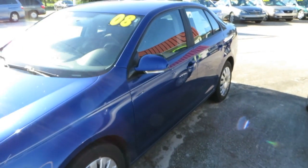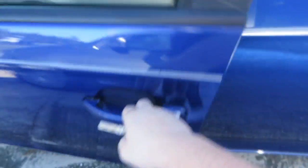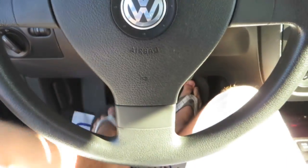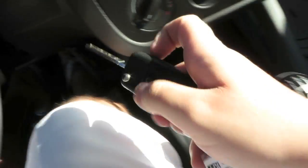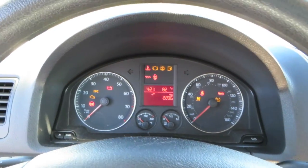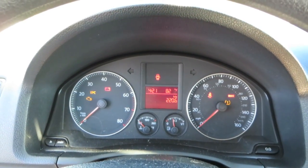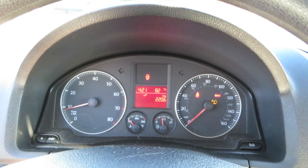Let's go ahead and start off with a 2008 Volkswagen Jetta 2.5S. It's blue exterior, black cloth interior. It said it has the 2.5 liter 5-cylinder. It's a well-known Volkswagen motor. Five-speed manual transmission. And it just has over 124,000 miles on it. And it starts up just fine.